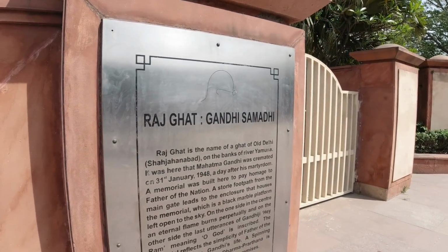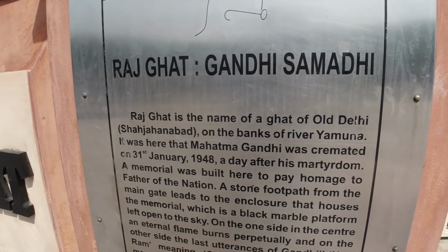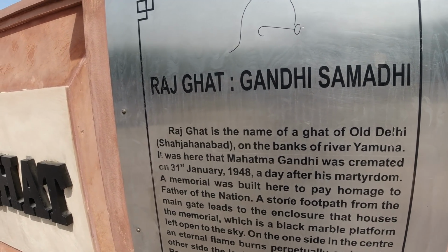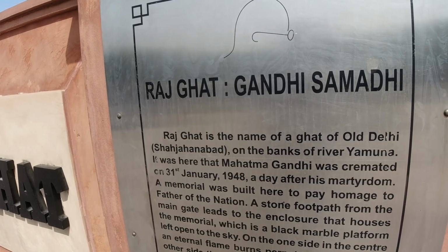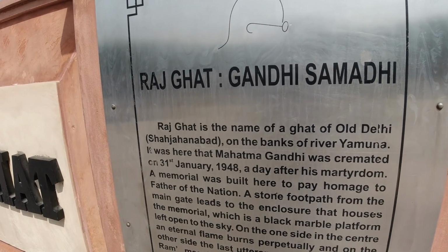Raj Ghat is the name of a ghat of Old Delhi, Shahjahanabad, on the banks of River Yamuna. It was here that Mahatma Gandhi was cremated on 31st January 1948, a day after his martyrdom. A memorial was built here to pay homage to Father of the Nation.